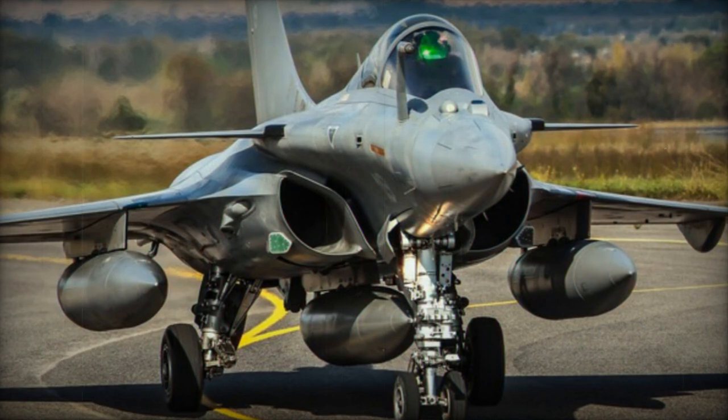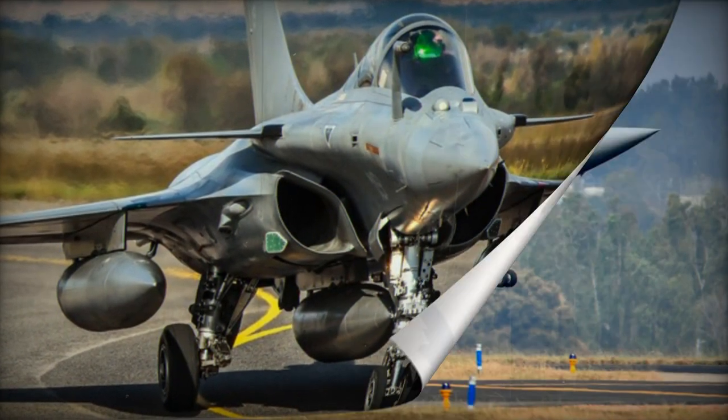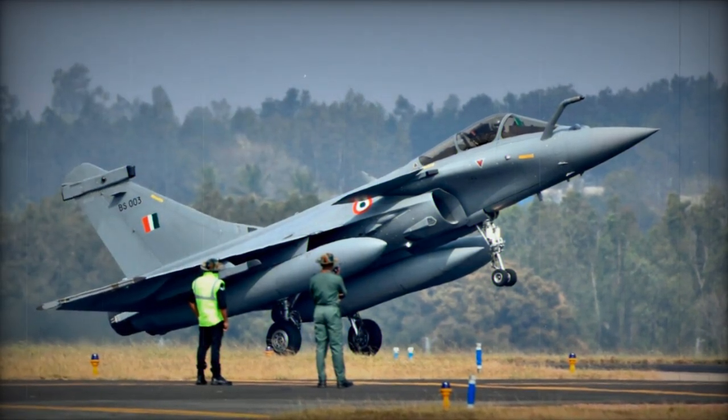The Armée de l'Air received F1 specification Rafales in 2002. The Rafale has been exported to Egypt and Qatar. Deliveries to India were planned to begin in 2020.